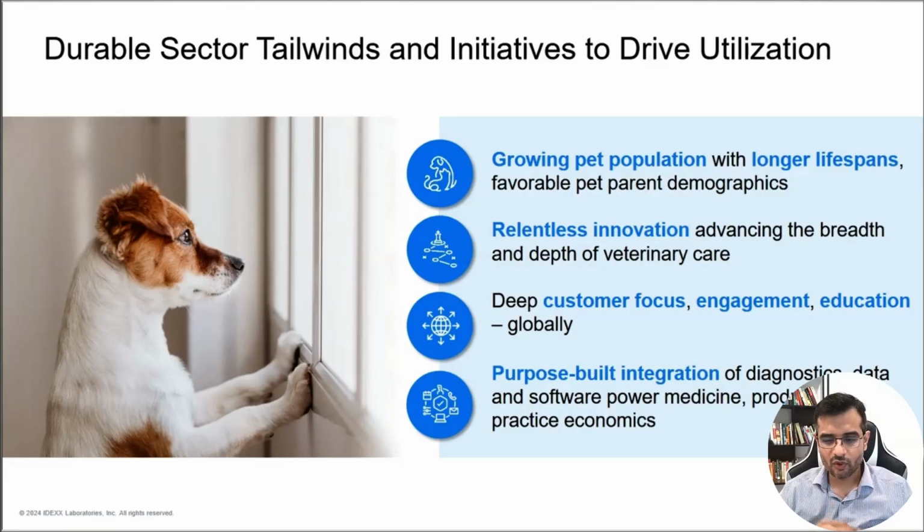and deep customer focus, engagement, and education. And really the integration of everything from diagnostics data from all the test results to data and software combined, and then productivity enhancement that any practice management software is going to do makes it a compelling proposition for vet practices. I think because of these tailwinds, I believe IDEXX is set to grow in the coming years.